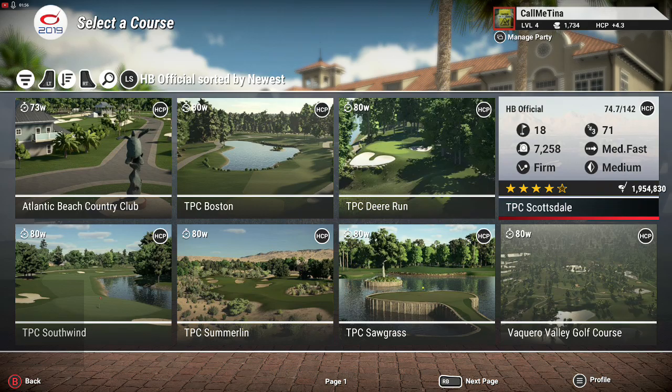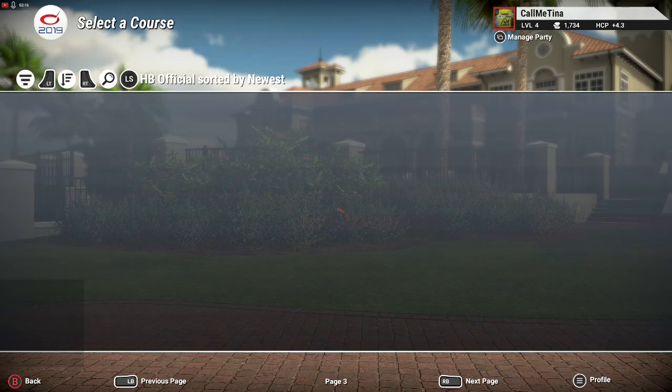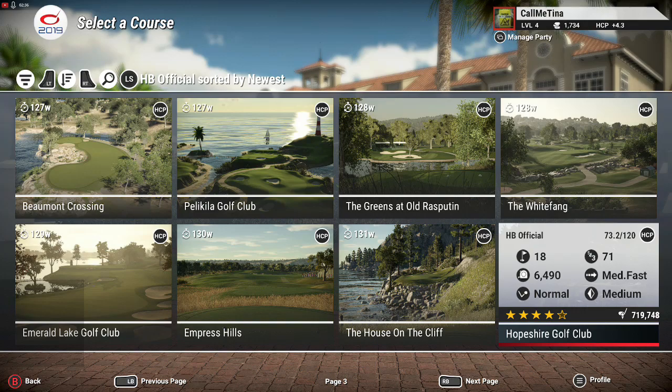Where do I want to play? You would think that this method of looking at courses would be, oh, I don't know, alphabetical. It's just like random. Some of these I don't think are even real. House on the Cliff. That's the name of a horror movie. And it looks hard. Actually, it is hard. Hampshire Golf Club. All right, let's try that.